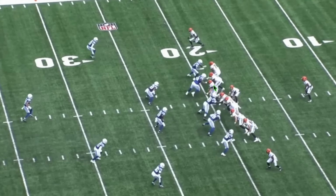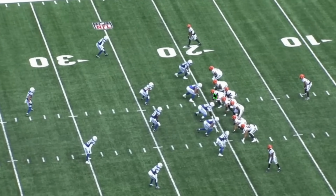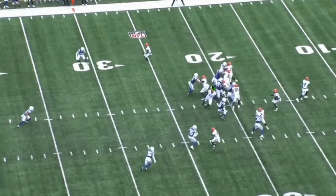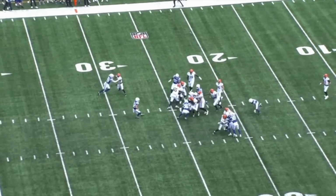He is a winner. He wins in pass pro. He wins in double teams. He wins in the run game. He wins when he pulls. He's a nasty dude. He wants to finish people. He checks every single box you want to see for a young offensive lineman.